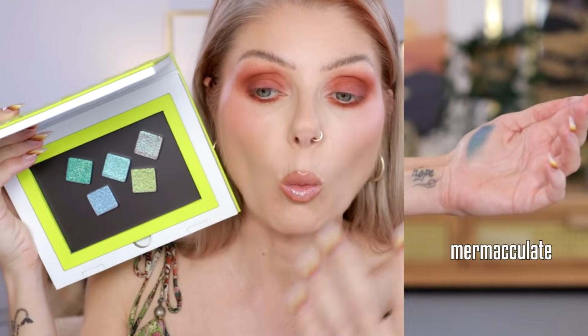So Half Magic did send these to me, and these are the new shadows. They did send me one of their palettes as well, and I just put them in like this. And I'm gonna see if I'm able, if I lean to the side, to put some swatches of me just swatching these shadows. There are 5 different shadows, and they are like duochrome sparkly toppers. And I just wanna show you what they look like, because I'm gonna be using one of them today.